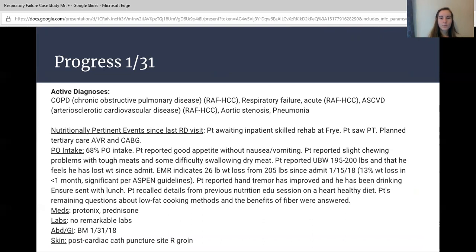He reported his hand tremors improving. He's been drinking his Ensures, and he recalls a good bit of detail from the last time we talked. I answered a few more of his questions about low-fat cooking methods and the benefits of fiber. He actually brought up fiber with me, and I told him all about how that can lower cholesterol.